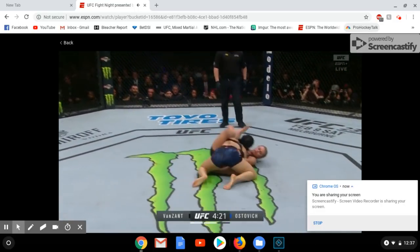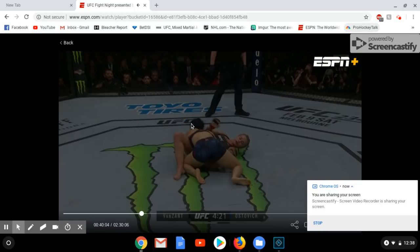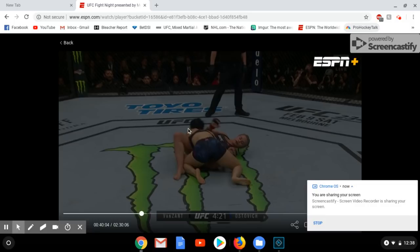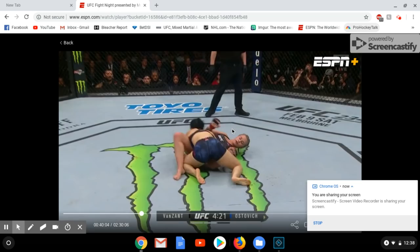So here Ostovich lands the punch and gets a takedown right after. Now, she did this earlier in the first round, too. And it was sort of Dillashaw-esque, which was actually pretty impressive from Ostovich, where she landed a hard overhand right and then took Van Zant's base out from under her in the same motion. Almost did the exact same thing there. It was a little bit slower than the first time, but it was still really impressive. So then to move along.